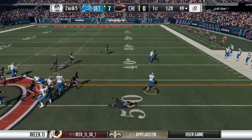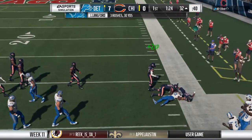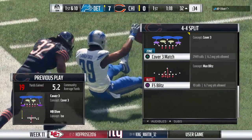They keep it on the ground with Langford. Finding room inside the 40. And he gets this inside the 35-yard line. That good for 19 and a first down.